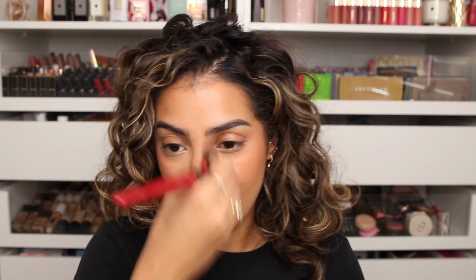And then I'll also take some down the sides of my nose just to add a little bit of warmth into the center of my face as well. You don't want to have this nice warm face and then you've got like a pale nose. It doesn't make any sense. And then I'll take that same translucent powder and just clean up underneath.